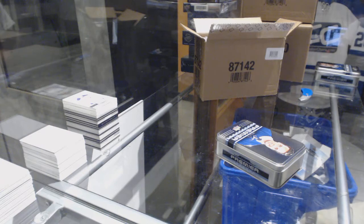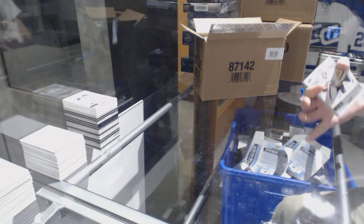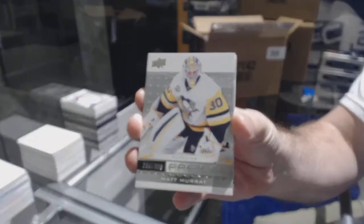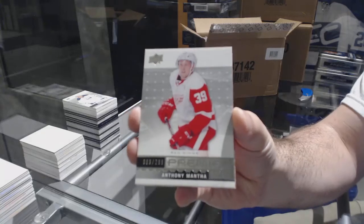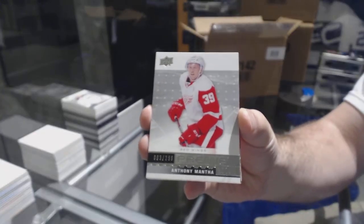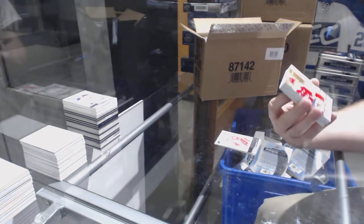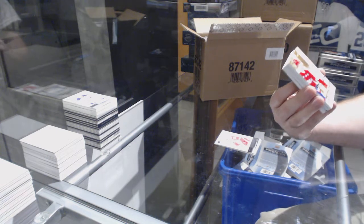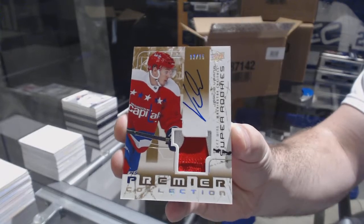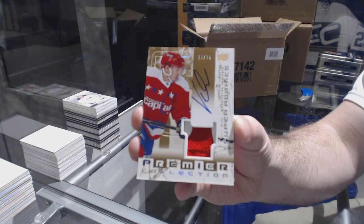One by one. Let's get a bit bigger. We've got for the Penguins, Matt Murray. And I might need some of your base cards and small autographs, J2, so hopefully we can make something work after. Upside down to 299, rookie of Anthony Mantha. Anthony Mantha. Upside down, and that's a very nice one. Number 215. Super rookie patch auto gold of Verana. Super rookie patch auto gold out of 15 of Verana.